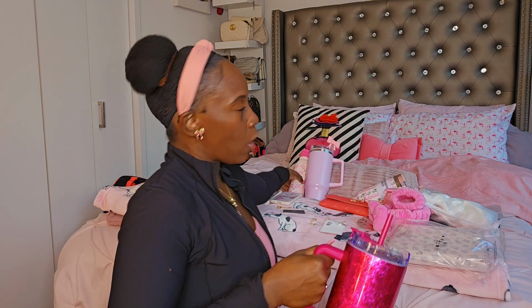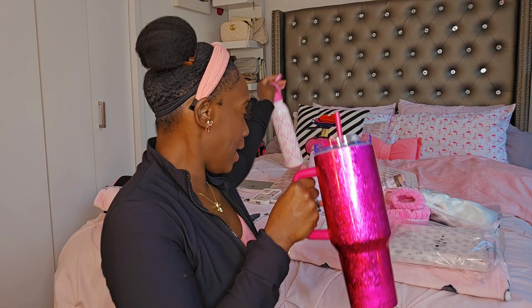I still have not used these cups yet. I don't know what it's like. I feel like a water bottle for my lifestyle is really more practical, but I'm gonna try these and see.